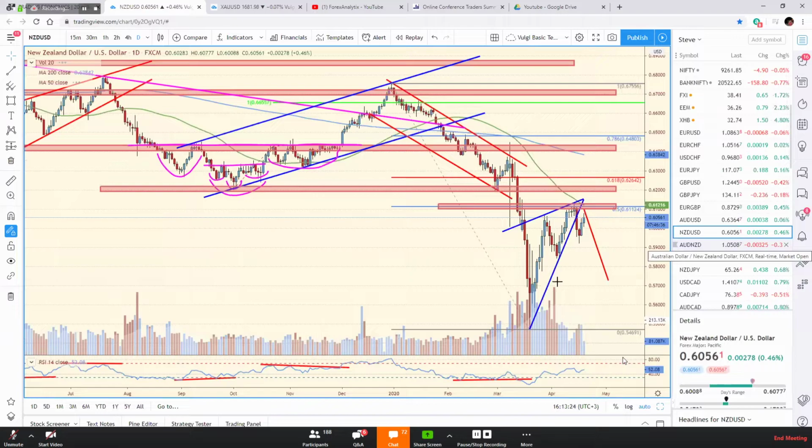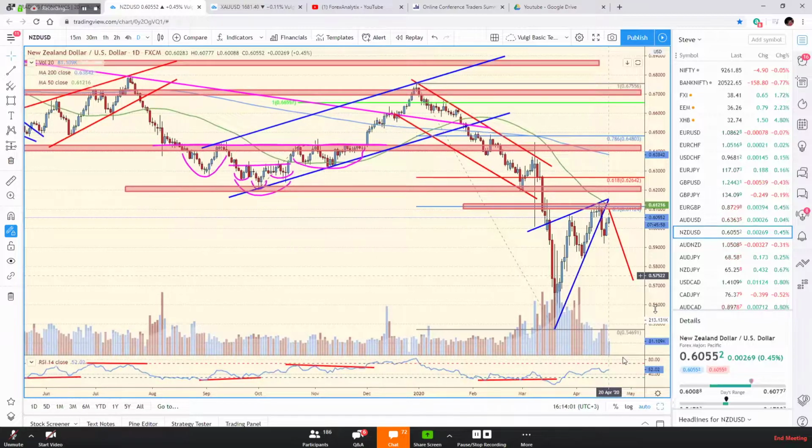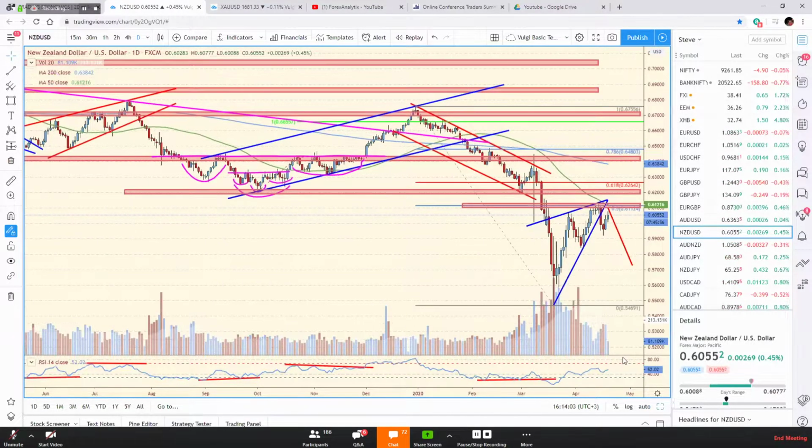And if you look at the Kiwi, same deal here. Instead of a flag, we have more of a pennant. We seem to have already broken through it. And as long as we remain below 0.6120, I think that another leg to the downside and probably an acceleration lower is a likely scenario. So from a risk reward perspective, both the Aussie and the Kiwi, although they haven't confirmed yet by posting lower lows that they are continuing lower, I think they offer a good opportunity for somebody to take the bearish side here. Okay, that's what I think about it.